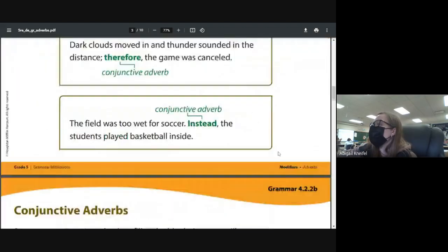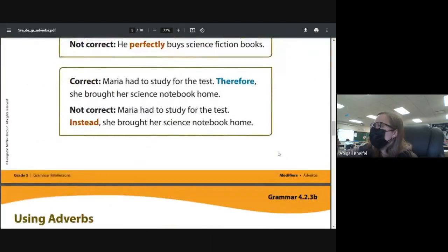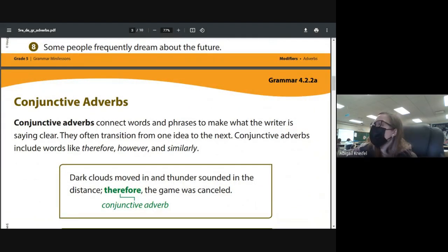Now, we're going to talk about conjunctive adverbs. And then we'll probably stop there and go over, do the first 3 pages of our homework. So, conjunctive adverbs. Conjunctive adverbs connect words and phrases to make what the writer is saying more clear. They often transition from one idea to the next. Conjunctive adverbs include words like therefore, however, and similarly.